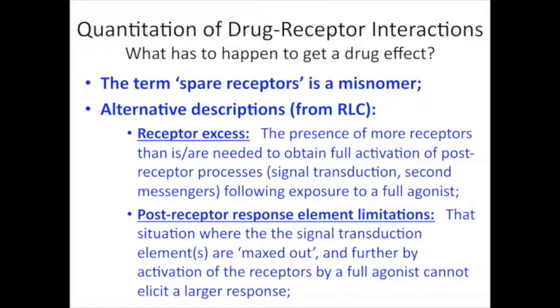Question? Yes, the big thing that happens in the case of spare receptors is all of a sudden a partial agonist can give you a bigger maximal effect. A partial agonist can approximate or even reach the maximal effect of a full agonist if there are what they call spare receptors, or receptor excess.